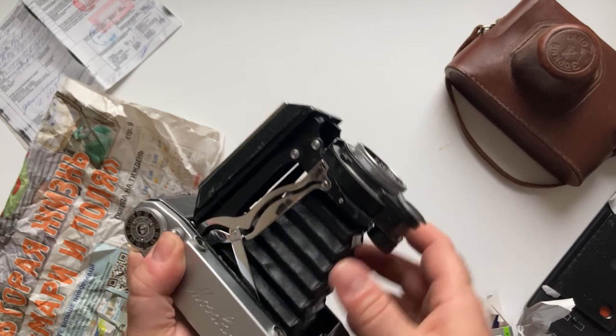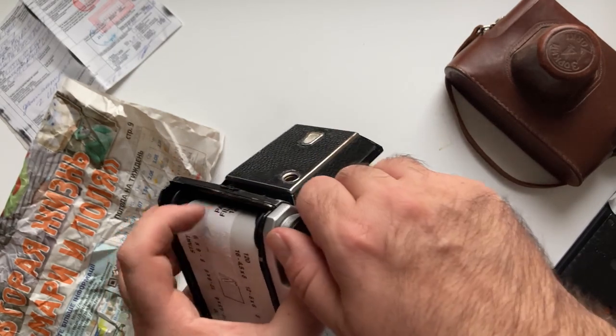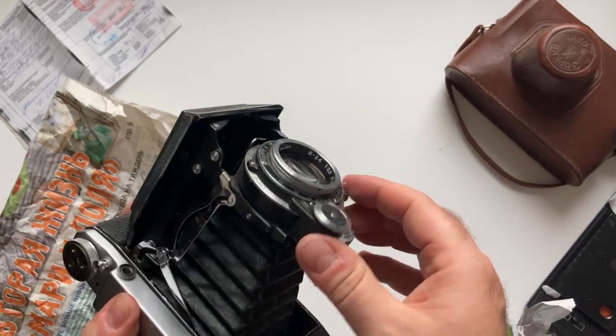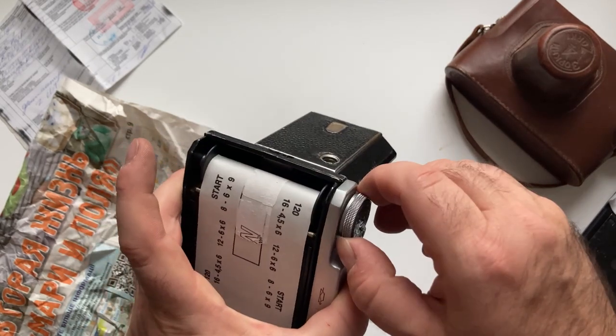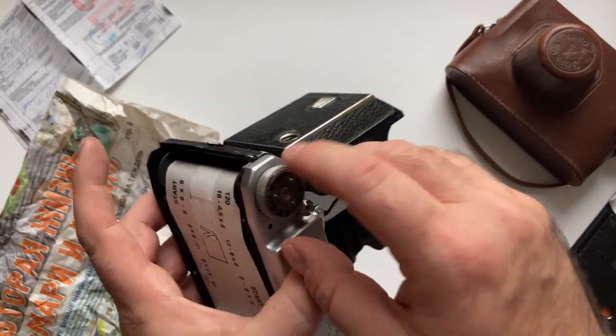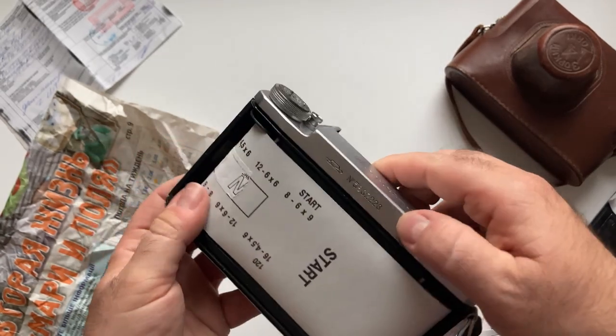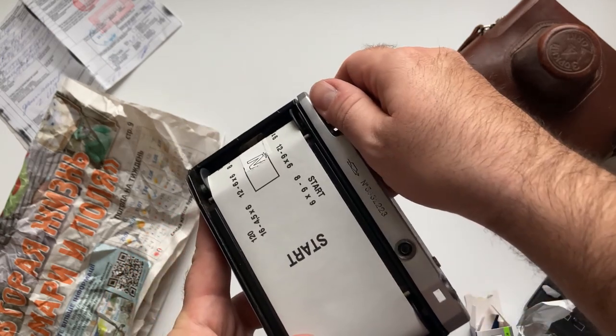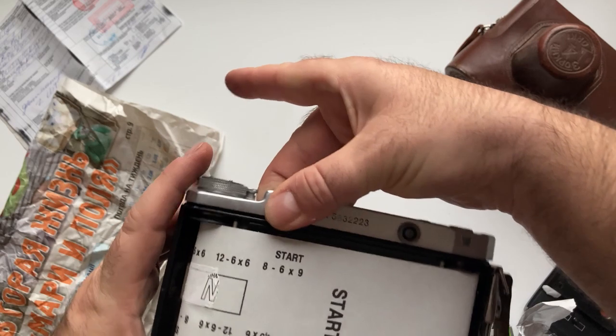When I opened this one and it was covered in Ukrainian newspaper and everything, dude, that made my day. Absolutely made my day. I'm flicking through these articles, can't read any of it, of course, but it just feels so good. And the way they package things, it's just a bit of newspaper and the camera goes in and that's it. It's like, good luck. And you just get what you get, man. And I kind of feel like that's the rite of passage.